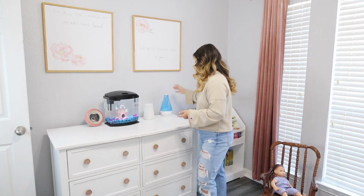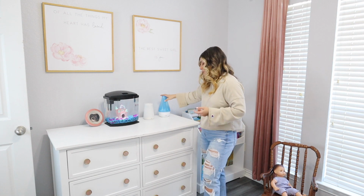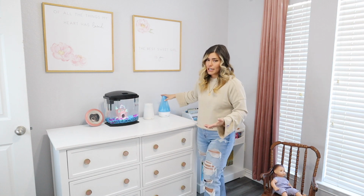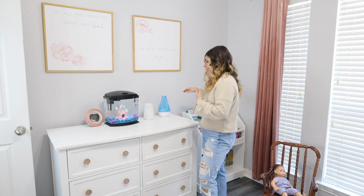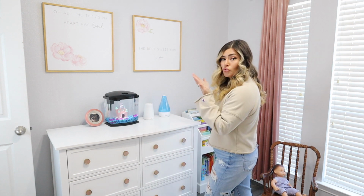The next thing is going to be a humidifier. I keep this in Luxi's room for any time that she's congested or anything like that. I turn it on, and it just seems to be really helpful. Now let's move into the drawers.